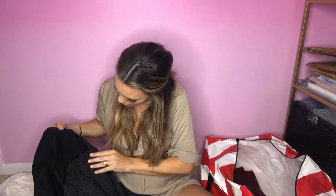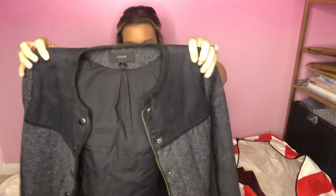Let's see what this is. T-shirt, again, the Lafleur. It is a small, and it's just a button-up, kind of loose-fitting gray collared tee. This is a J. Crew jacket. It's a size 4. It is navy and black, so it kind of has like a, not two-tone, I want to say it's almost like a blazer or like a moto jacket button-up. And it's got a little bit of like the pillowing detail. That jacket is pretty.